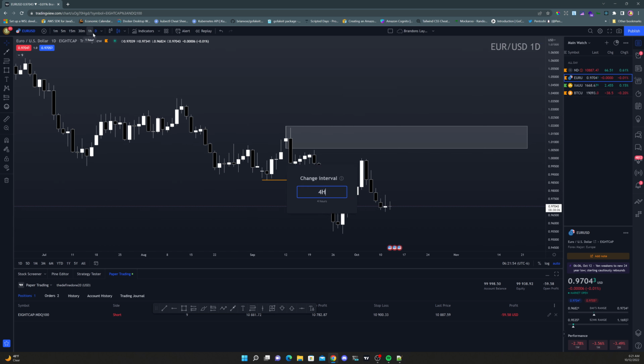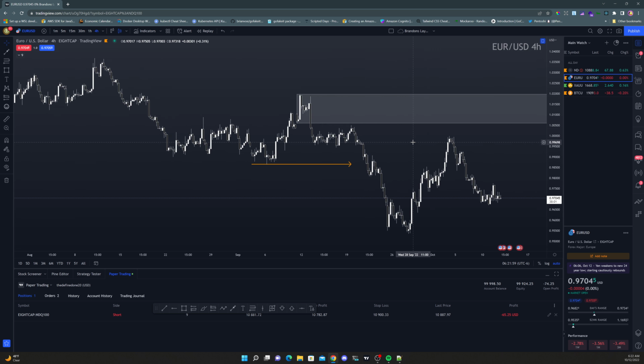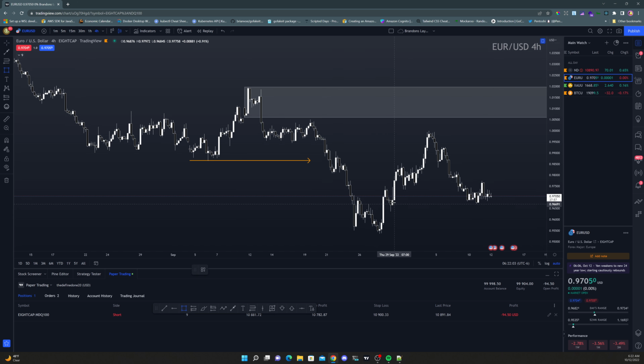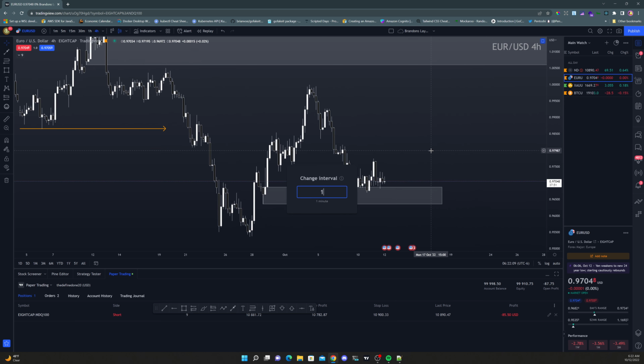So let's go to the 4 hour. Let's see what we got going on here. Yeah, so waiting for it to go ahead and tap in. We saw a breakdown, came up, and we're now seeing it just play around here. So now we say, okay, well, that could be a potential area for us to buy off of.